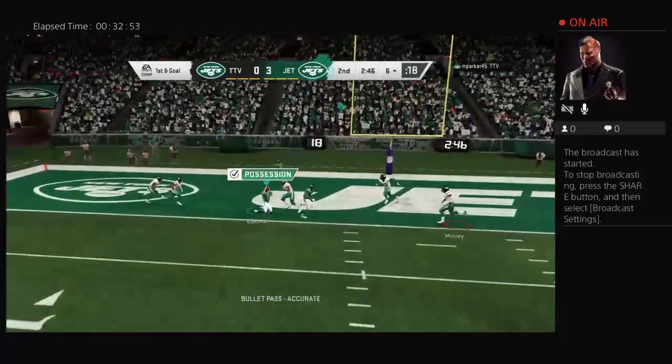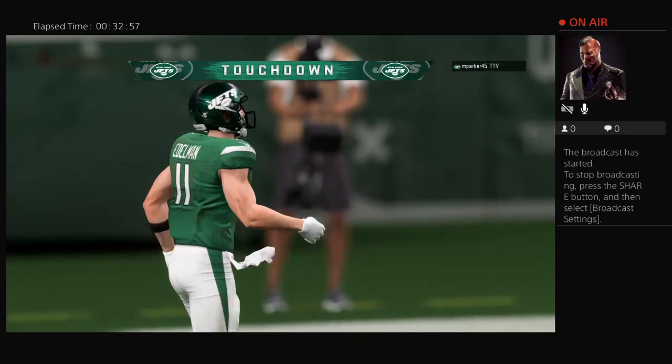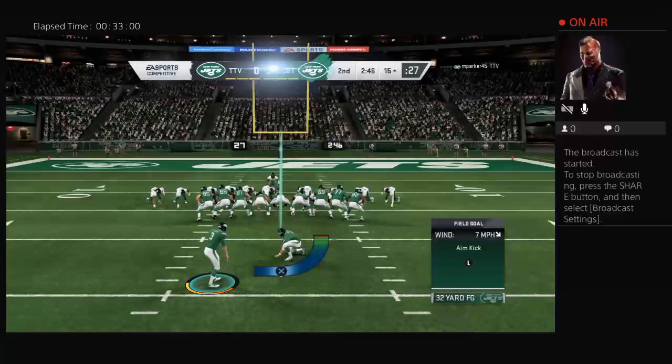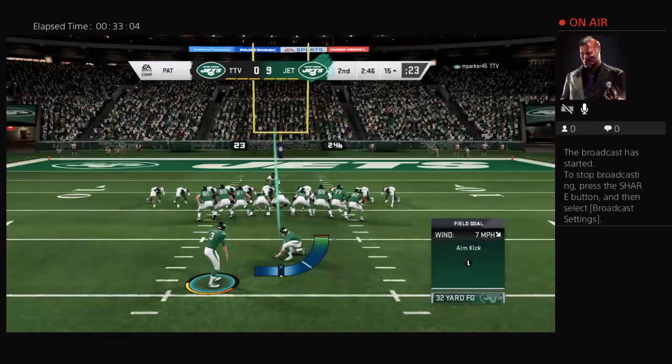Shotgun now for Rodgers. And that is caught by Edelman. He's got a Jets touchdown. It's a 6-yard touchdown pass. And the Jets will extend their lead.